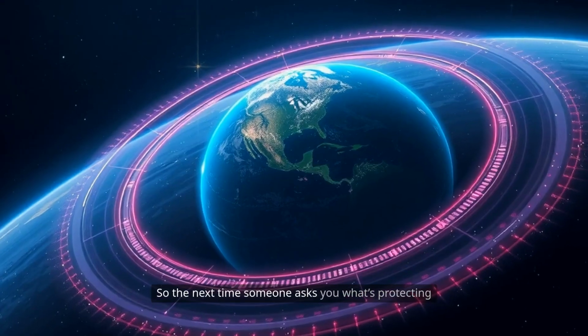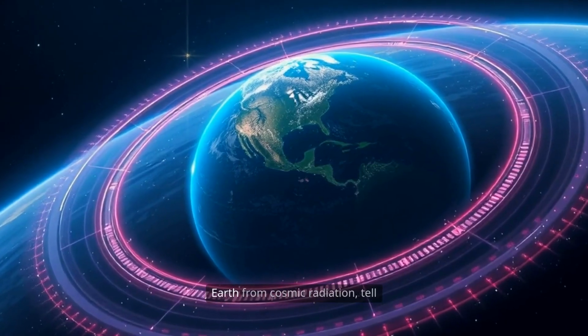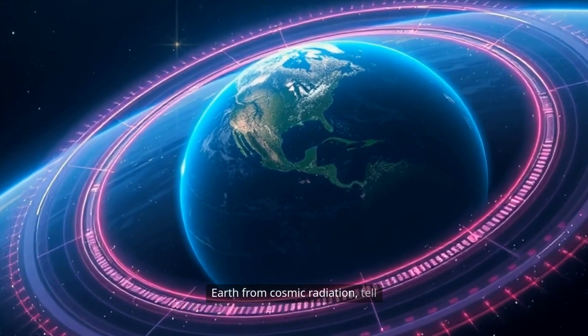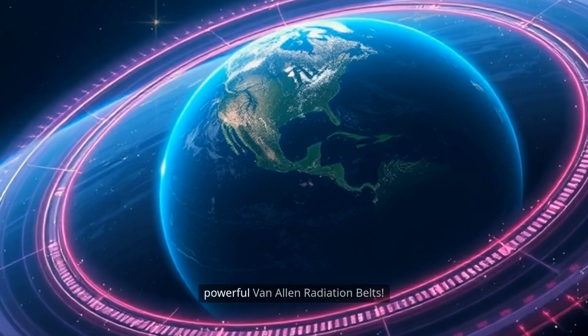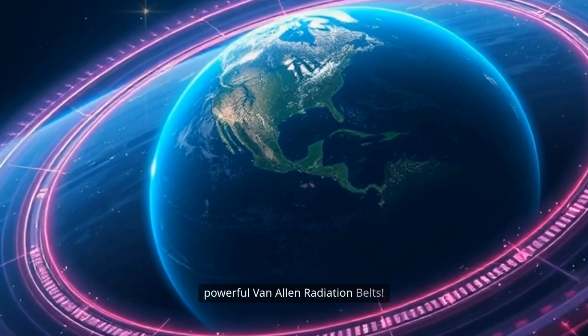So the next time someone asks you what's protecting Earth from cosmic radiation, tell them it's not just the atmosphere. It's the invisible, powerful Van Allen radiation belts.